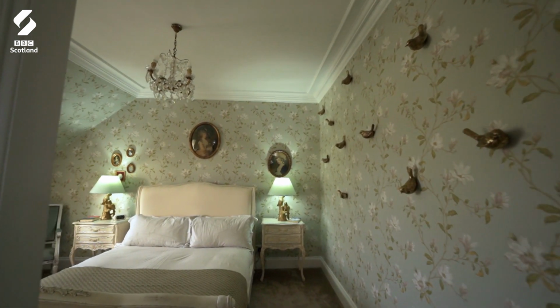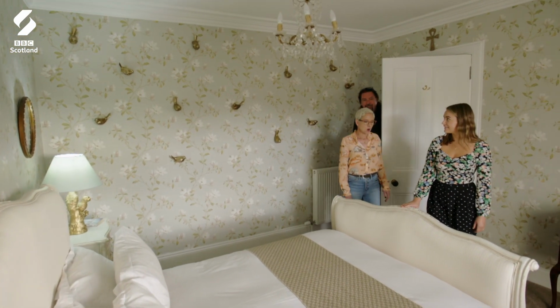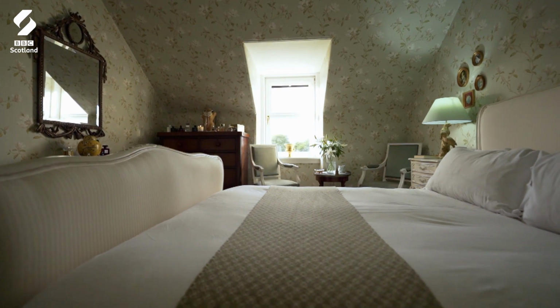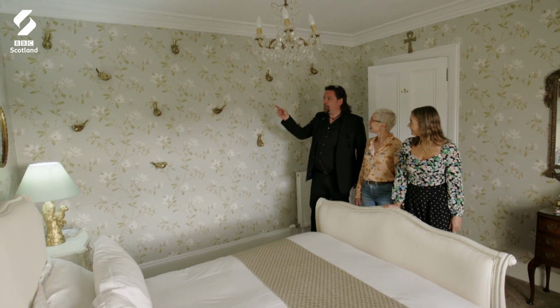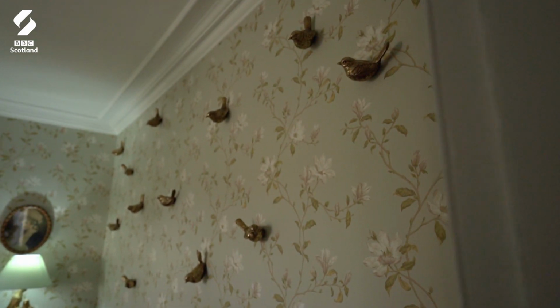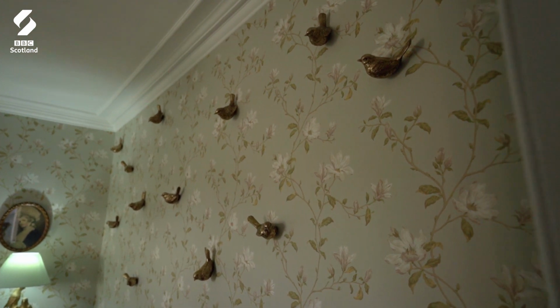Twee master bedroom, look at this. Oh, it's a very French boudoir, isn't it? I know, I feel like I'm in Provence. Do we like the birds on the wall? I can imagine Napoleon and Josephine being very comfortable in here.